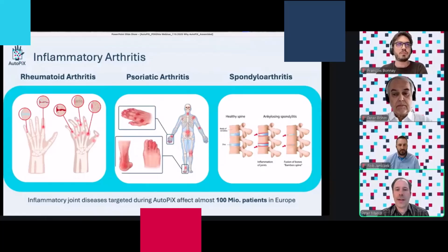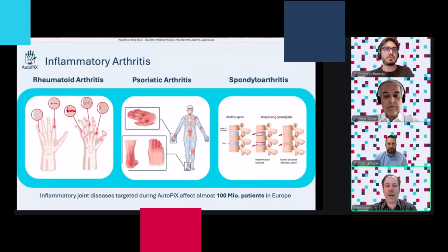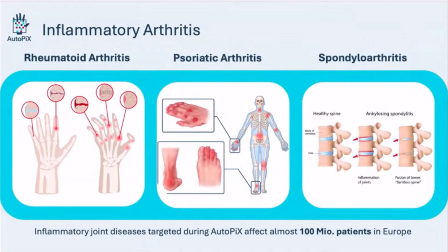The 3 diseases included in this basket group of inflammatory arthritis are rheumatoid arthritis, which is a symmetrical arthritis involving the small joints of the hands in particular; psoriatic arthritis, which is an arthritis which very commonly develops in patients who suffer from skin psoriasis, and this is typically asymmetrical, can involve the spine, and may include large and small joints as well; and then we have spondyloarthritis, which is a form of arthritis particular for the spine, which can involve any segment of the spine. And these 3 diseases in total affect almost 100 million people in Europe.